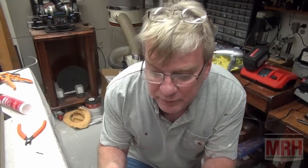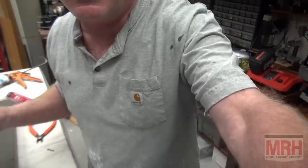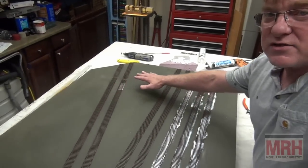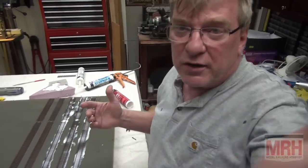And then what I'll probably do is take some Rust-Oleum Camouflage Earth Tone Brown paint and paint over the trackage areas just to make sure the rail joiners and everything is dark the way I want it to be for the final setup of this diorama that we're building. So let me continue on now gluing down the rest of these tracks onto the diorama, and let's see what's next as we move along on this project.